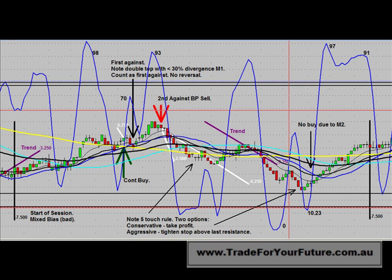Now, ladies and gents, in trading, some days are sent to thrill, other days are sent to test, and when you see what happened tonight, you'll see that this was definitely a test night. Absolutely it was. Now, quick summary. We were in a trend when we first started. We did pick up a continuation buy signal about 15 minutes into the session.